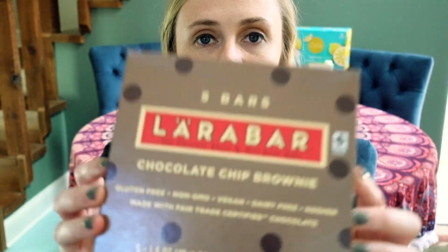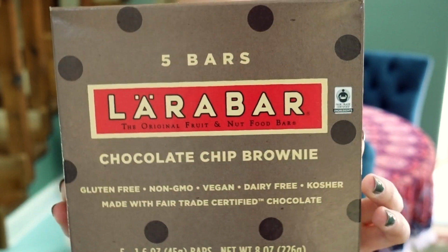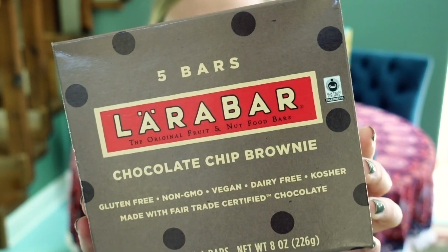And then I also got the chocolate chip brownie Lara bars. They had the mint chocolate chip, which is also very good, but I ended up going with this one. It's been a hot minute since I've had this flavor. So now getting into beverages.